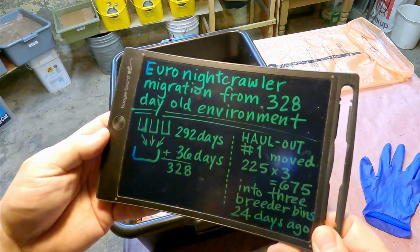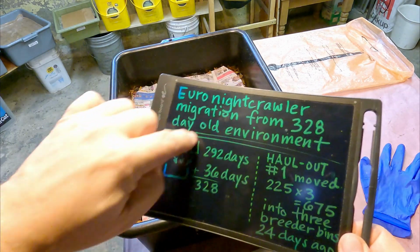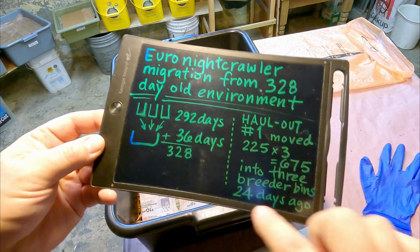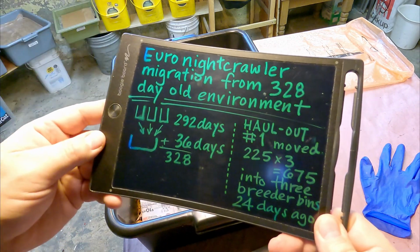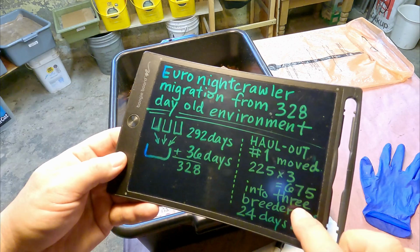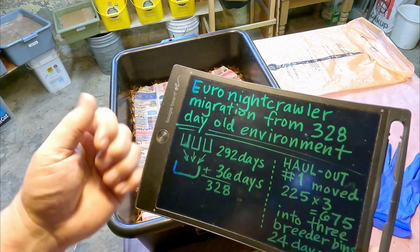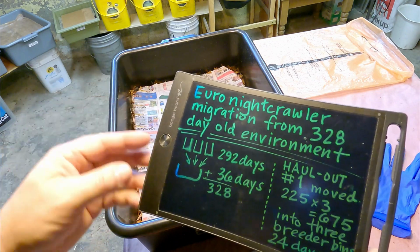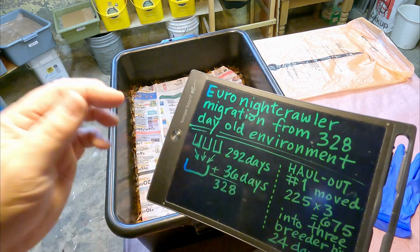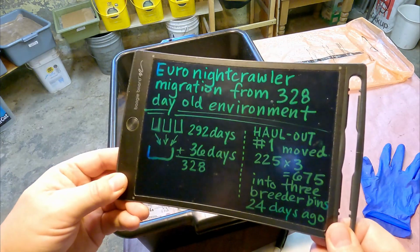We're still dealing with the past to try to bring closure to this now 328-day-old environment that these worms have been living in, and from which we've already extracted a certain number of worms to launch off those yellow breeder buckets. But it's been 24 days now since we did that first haul out, and over those past 24 days we did check in on the bin a couple times to feed it. Well, it got a feeding and then it went 12 days to replenish the feeding. It's been another 12 days now, so 24 days since that first haul out. We're going to be doing a second haul out.